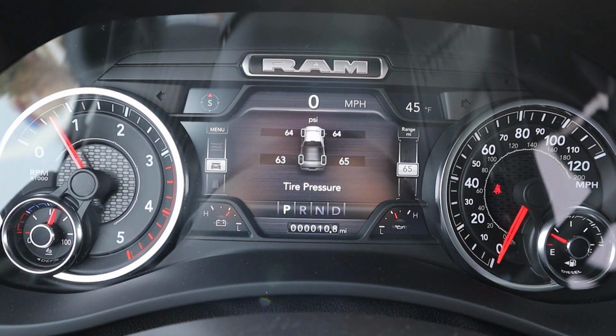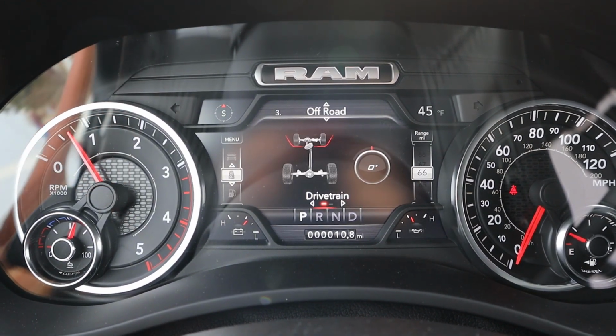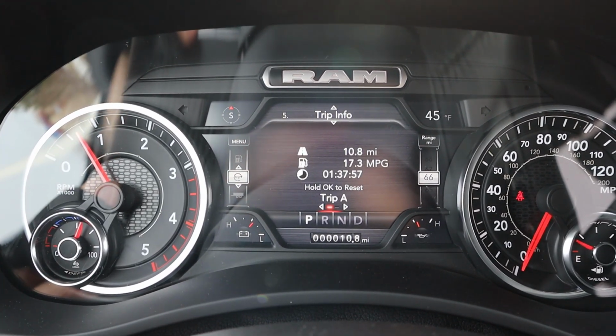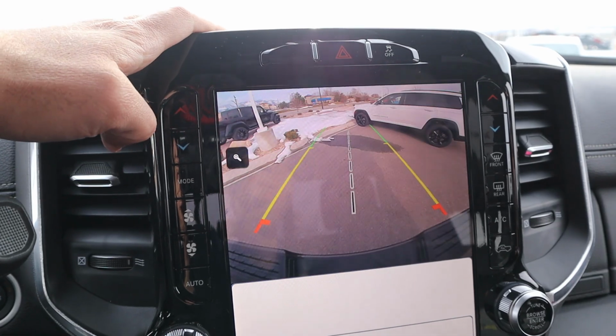Now here is our gauge cluster. You guys can see mostly analog. We do have a screen there in the center which we can use to scroll through these menus, see different bits of info on the truck, like you can see off-road information, for example. Fuel economy, that's important as well. Now this particular truck just has the standard camera, so we've got trajectory lines right there, and then we can also zoom in as well.